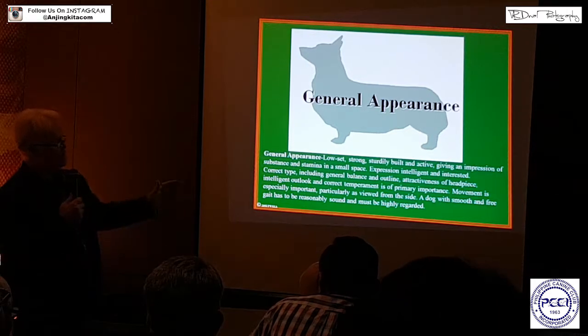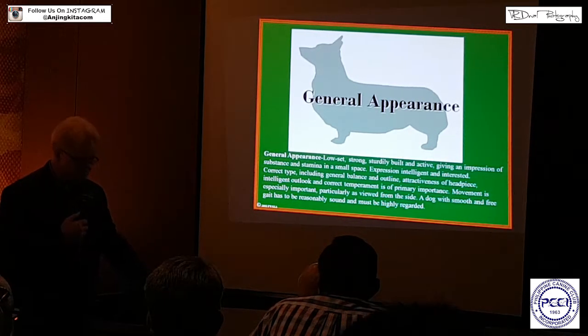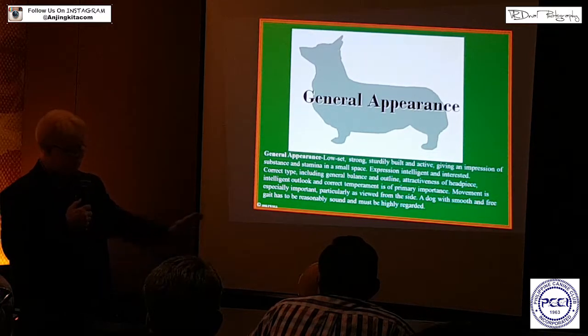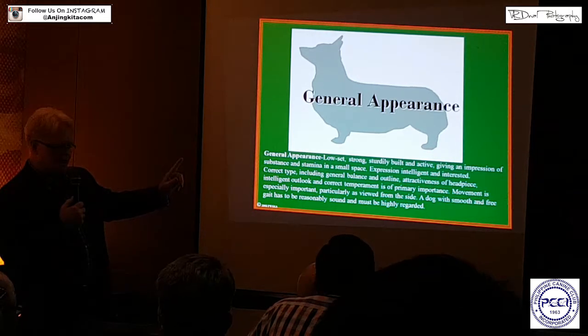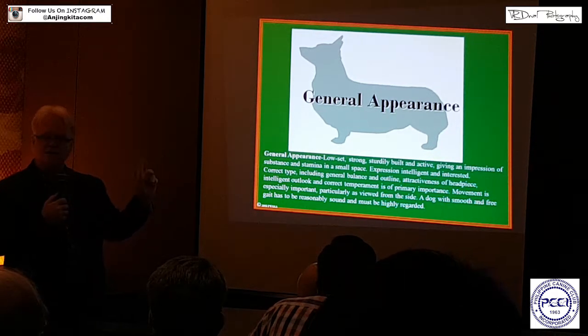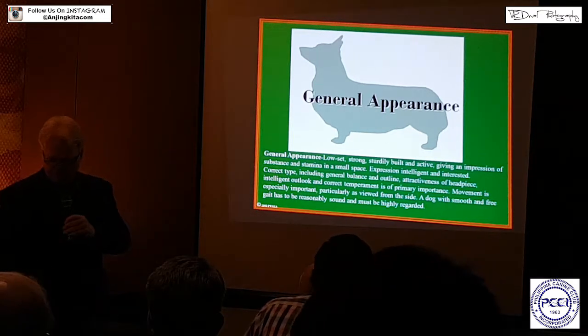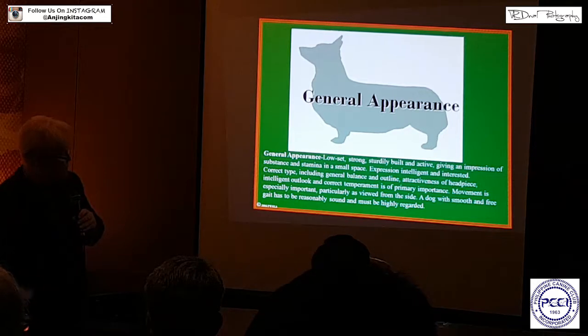And of course it's a dwarf breed, an achondroplasty breed, so when they're low like that, then we want that balance as well. But the length of leg has varied through history. We are getting them perhaps too low, some of them. So some people would call me a heretic for saying that, but so be it.